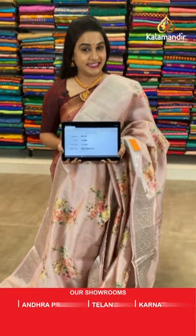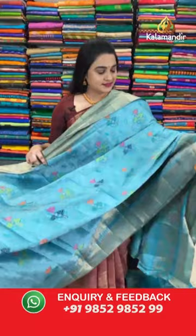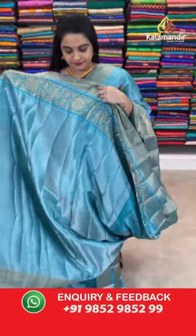Moving on to the next one. Wow, the beautiful Rama blue and very ethnic color. And bodies with the floral bunches and leaf booties. And the border self color with the floral jal. And the pallu, self color pallu with the diamond brocade and floral bunches. Paired up with self brocade blouse along with the border.